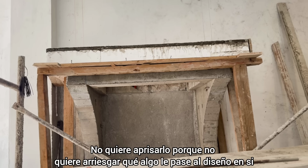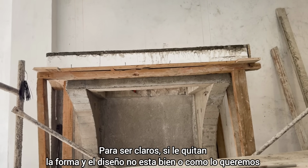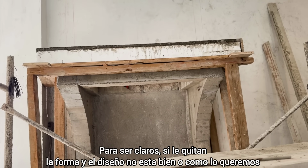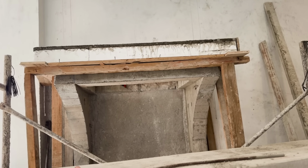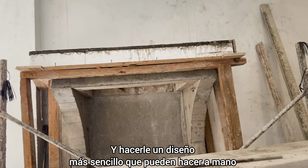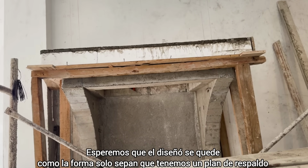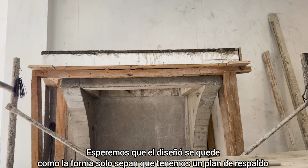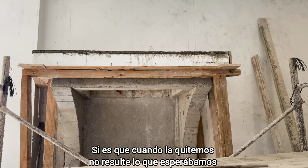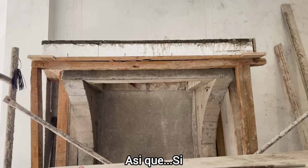He doesn't want to rush it because he doesn't want to risk anything happening to the actual design itself. But so we're clear, if they pull the form off and the design is not correct or the way that we want it, what we'll do is smooth over it with reboque and make it just a simpler design that they can do by hand. But we're hoping that the design stays with the form. But just know we have a backup plan if when we take it off it's not what we were hoping. So yeah.